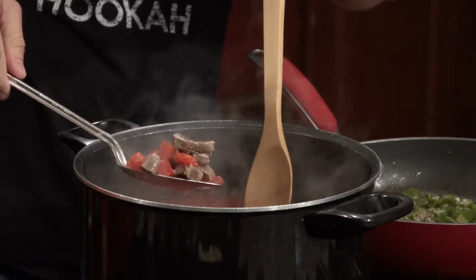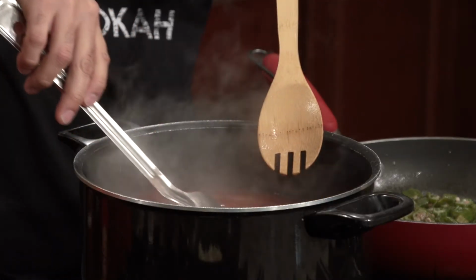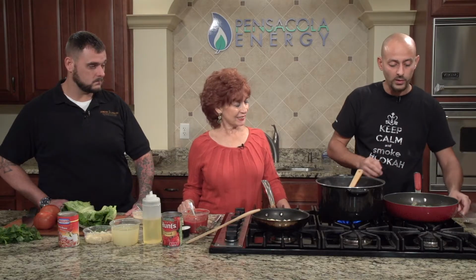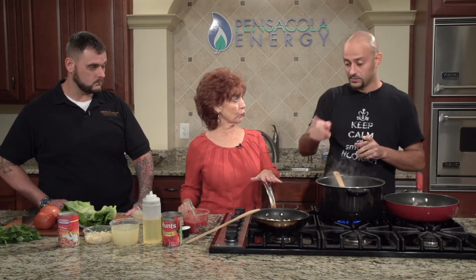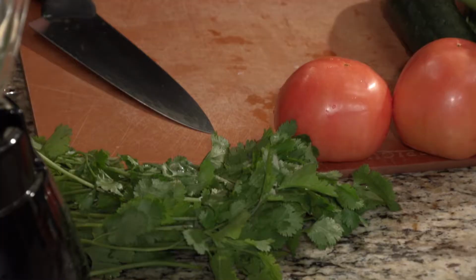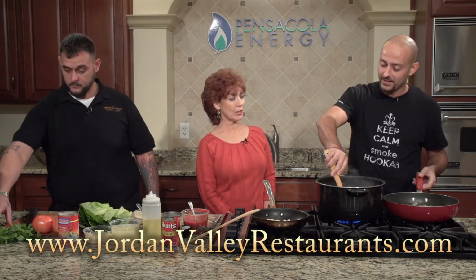Well, that looks wonderful. So now we have the beef, tomatoes, and paste in here. Let it come up to boiling temperature. Once it starts boiling, I'm going to add the okra to it and let it simmer together. And then you're going to saute the garlic. And I'm going to add some raw chopped cilantro and minced garlic to the meal, right into the pot. It's just so much flavor. Well, this is a good time to take a break.